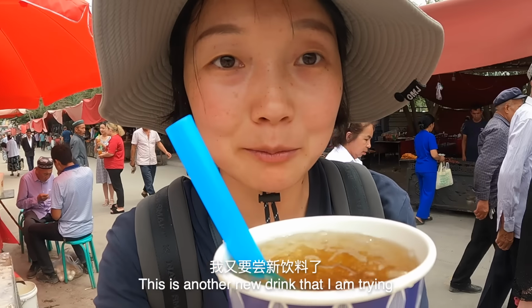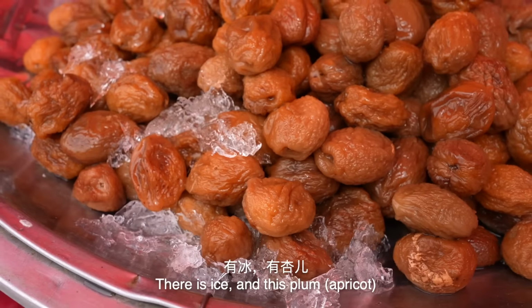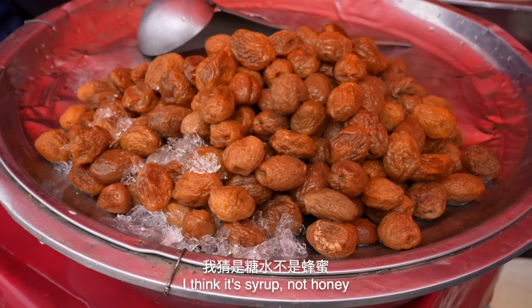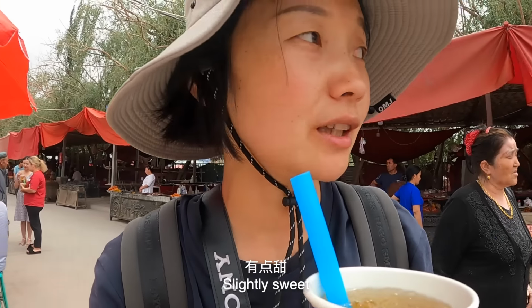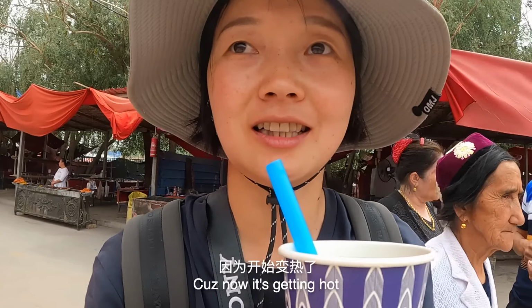New drink that I am trying. It's a plum drink. There is ice, there is this plum, and there is some syrup. I think it's syrup, it's not honey. Slightly sweet, slightly sour. It's very refreshing because now it's getting hot.